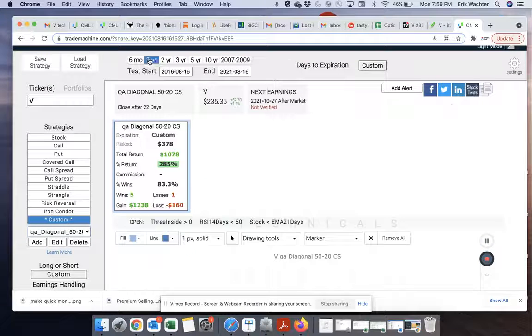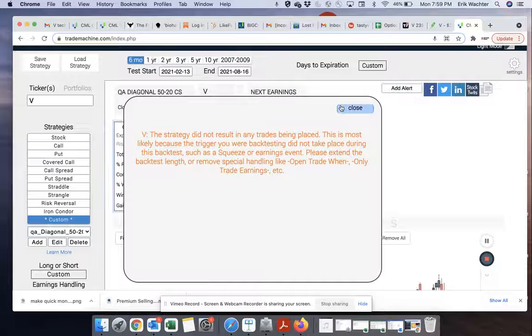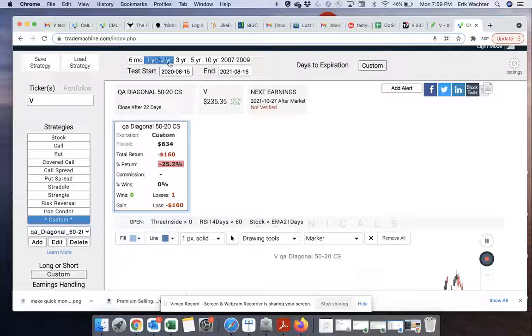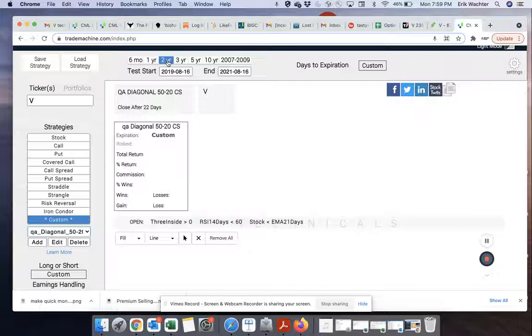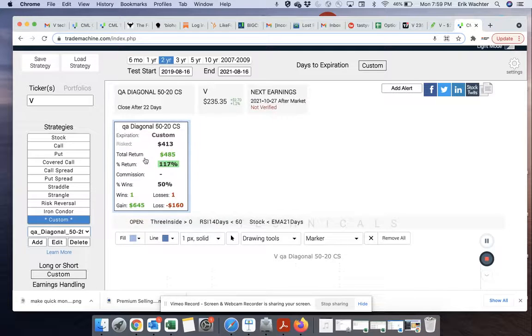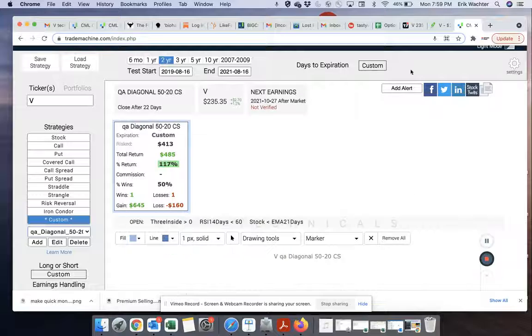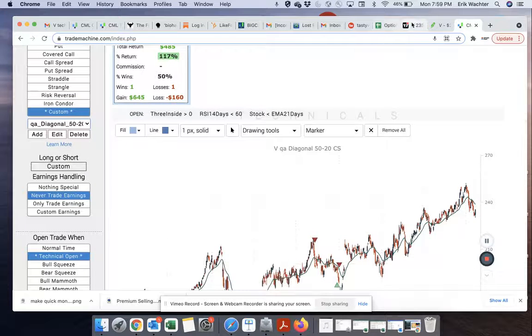And then let's look at the 6 months. Maybe it happened in the 6 months, might not have happened. Let's look at 1 year. Okay, so the 1 year had the only loss. Usually we want to limit things that have a loss, but you can see within the 2 year also some good results. So I like the chart.